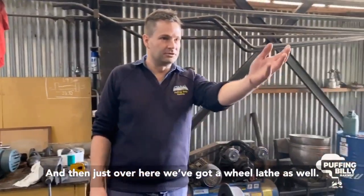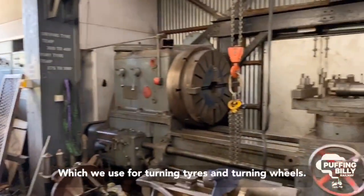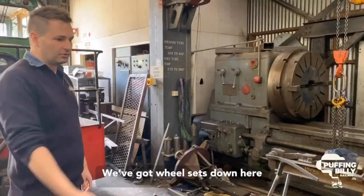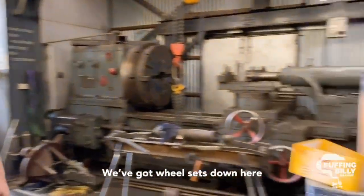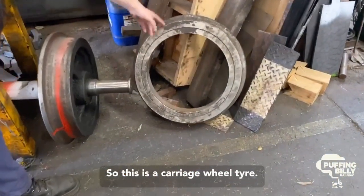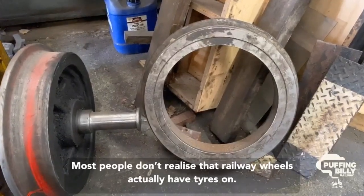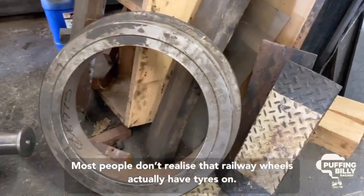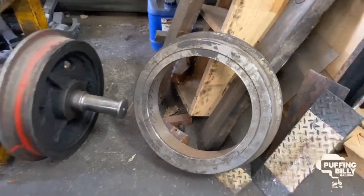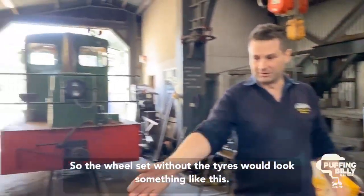And then just over here we've got our wheel lathe as well, which we use for turning tyres and turning wheels. We've got wheel sets down here that may need turning. So this is a carriage wheel tyre. Most people don't realise that railway wheels actually have tyres on. They're just made of metal rather than rubber. So the wheel set without the tyres would look something like this.